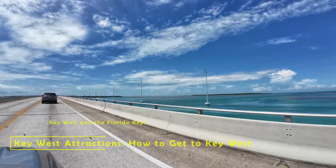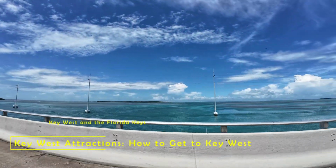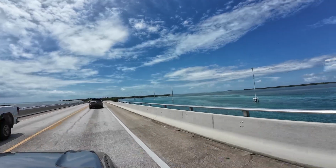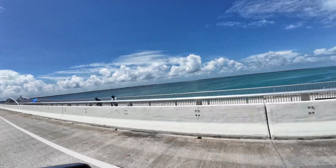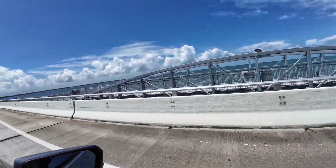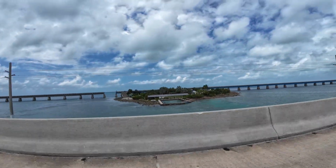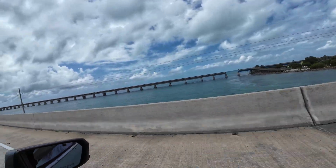Now, there's a few different ways to get to Key West. We chose to fly into Fort Lauderdale, rent a car and drive in. We wanted to spend a few days at Key Largo heading back that way, so flying into Key West didn't make sense. It's about a 3.5 hour drive, but not too bad. We will say the drive is absolutely beautiful as you go down the Florida Keys to Key West. You can see right here, this is Pigeon Key and the Old 7 Mile Bridge, which we've got a great video specifically on, so take a look at that.